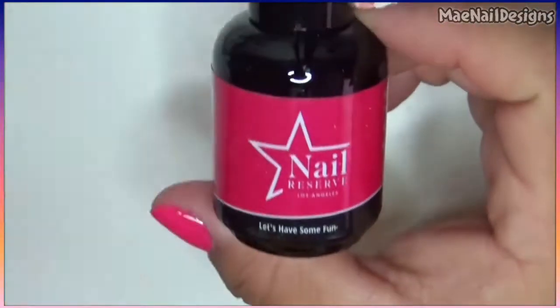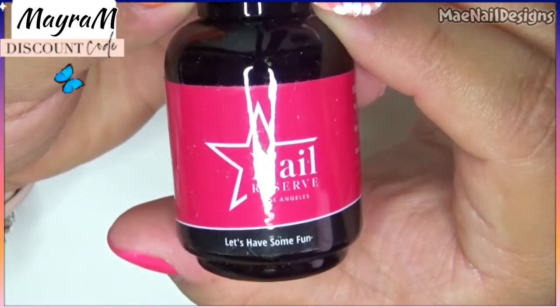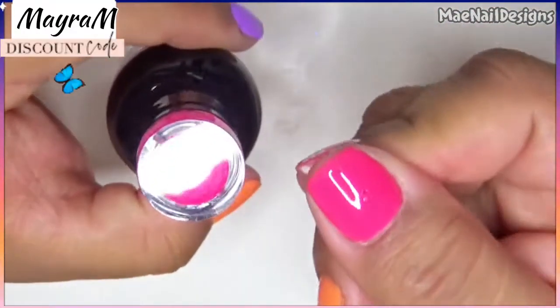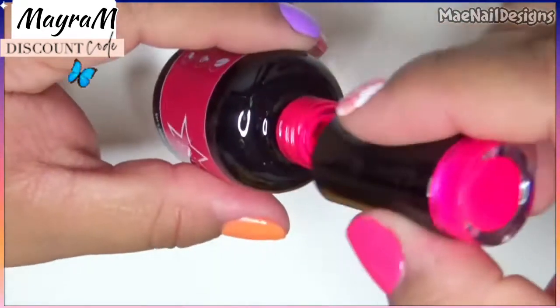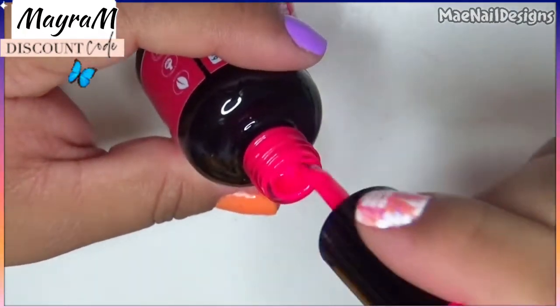So this first color here is called Let's Have Some Fun. It's a very pretty neon pink. This pink almost looks like this pink, but the pink I have on my thumbnail is from the Ibiza Sunrise, and this one is Lotus. This one is more vibrant and neon pink.